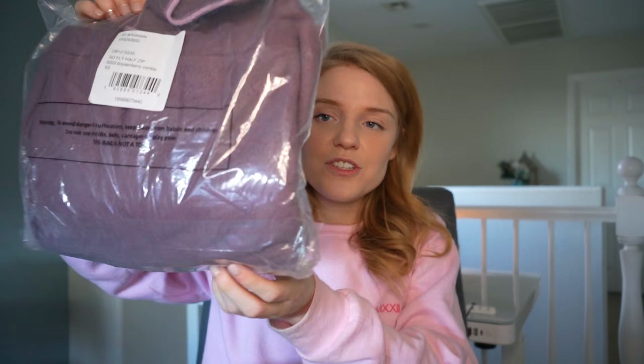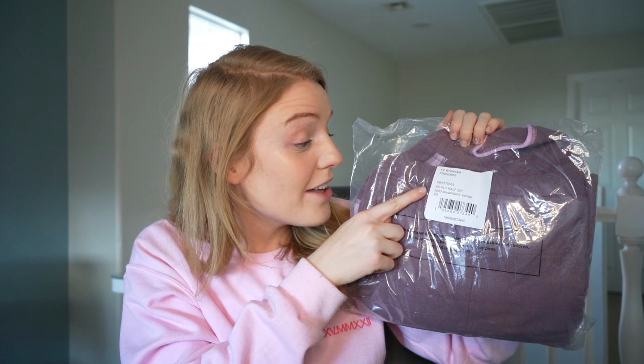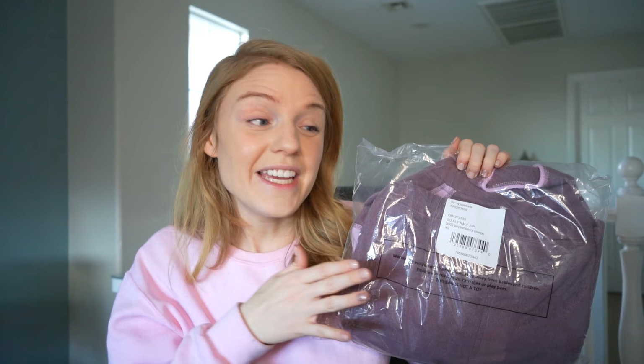To be specific, this is called the So Fly half zip hoodie in boysenberry combo in an extra small. The other great thing about all of these packages is it has the style name, the color combination, and the size, so you can easily Google these style names, find the stock photos, find the descriptions, even sometimes find the measurements, and you're good to go to listing. And you don't even have to take it out of its packaging.